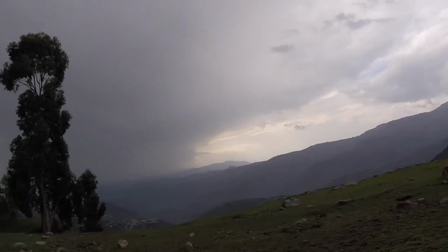Are you all the way in here? Oh, okay, there we go. All right. We're inside a shelter. It's raining a bit, but some of us are unfazed. Others are phased. This is where we turn around, but check out the view here, man.